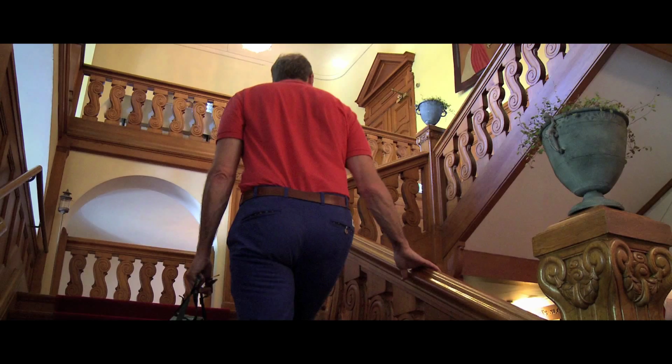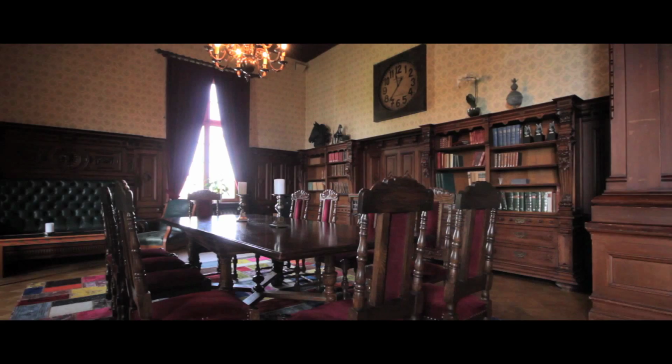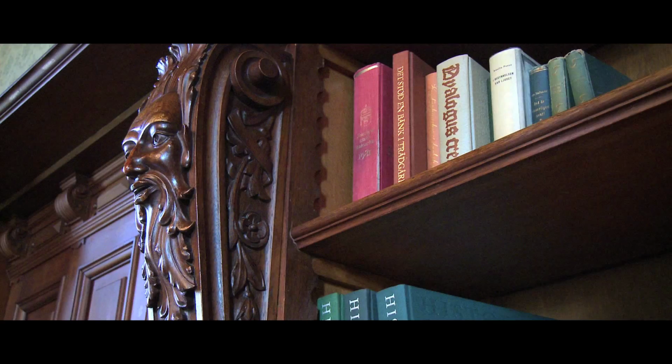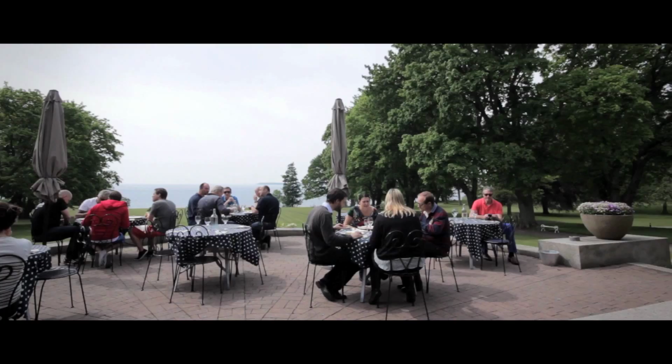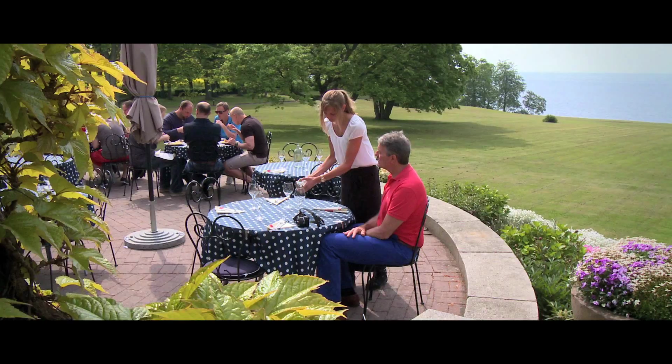One of the remarkable things about this castle is that it was built during the First World War. Many of the building materials had to be shipped through battle-torn regions to the south of Sweden. Today, the castle features a hotel and restaurant where you can dine outside with beautiful views of the Öresund.